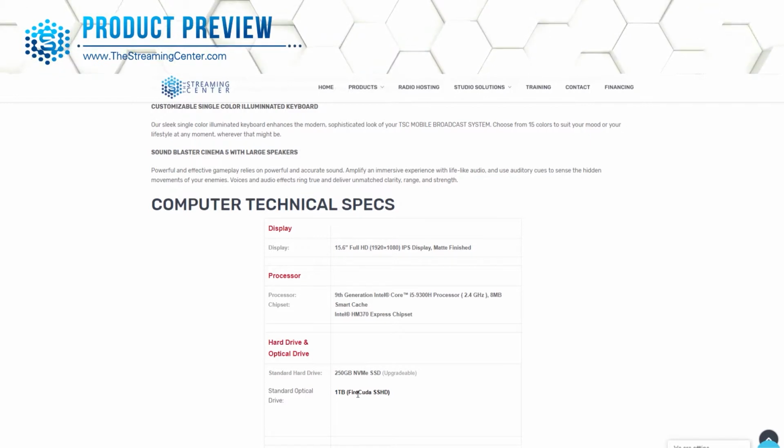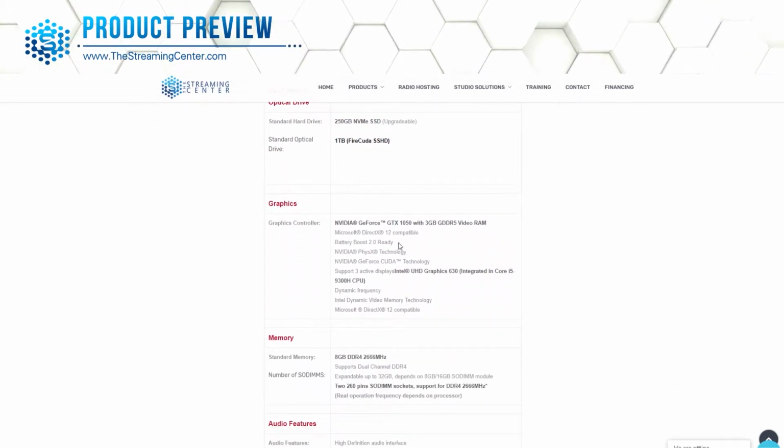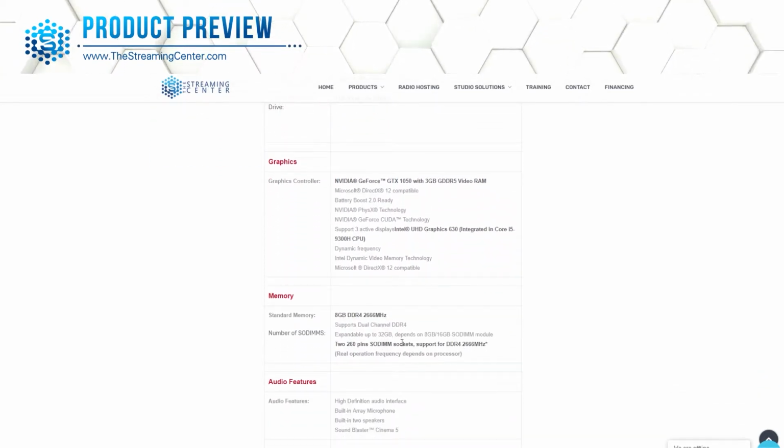A portion of the hard drive is solid state, a portion is a regular mechanical hard drive. It's a really good hard drive as far as speed too. It talks about the 3 gig graphic card built into it. It does have a 2666 memory in it, which is really fast. The higher this speed right here, that's the fast. That's telling you it's going to basically operate and move really fast. It can go up to 32 gigs if you wanted to expand it as far as upgrading the memory.